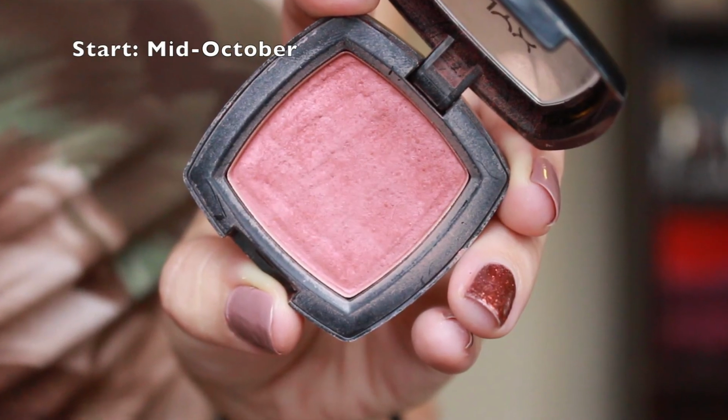And then very last up is the most unexciting, but it is the NYX blush in Dusty Rose.